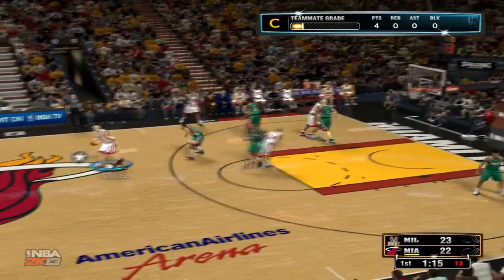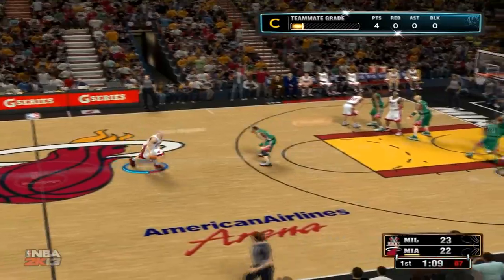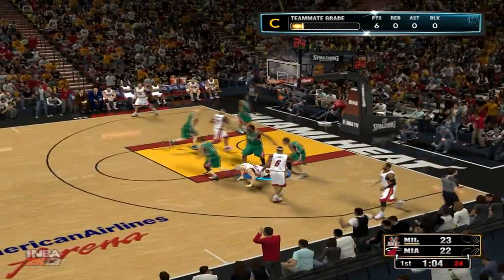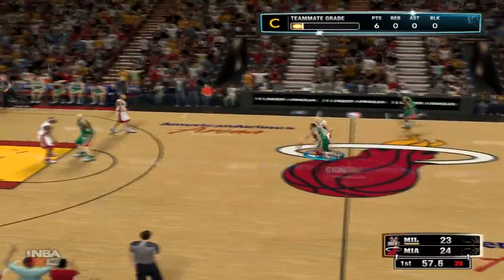And the Heat making a change here. Allen's checked in, and then for Milwaukee, Samuel Dalembert is checked in for Przybilla. And it's Gooden in for Henson. Down to 5 on the shot clock, so they take the lead. Clutch has got 6. So it's the Bucks now. They trail by 1.